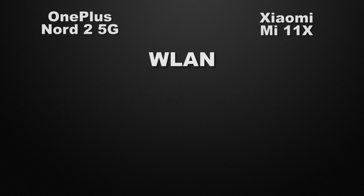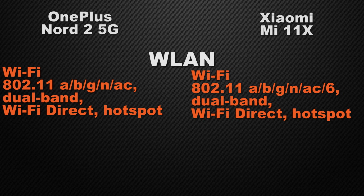Moving to the communication chips in the devices, starting with the WLAN of the devices. Both of the devices come with Wi-Fi AC, dual band Wi-Fi, Wi-Fi Direct and hotspot, but 11X has the 6th generation of Wi-Fi, which provides more coverage area and more speed. So the winner here is 11X.